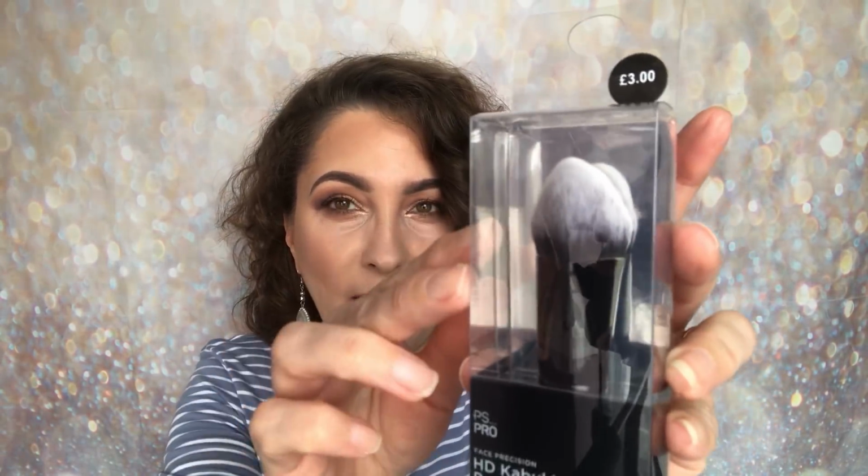So like I say, I took it out of the box, fitted it underneath the eye. It fits perfectly under the eye and it's beautifully soft as well. So if it is as good as the other brushes, that is going to be amazing for me. So yeah, really interested in that one.